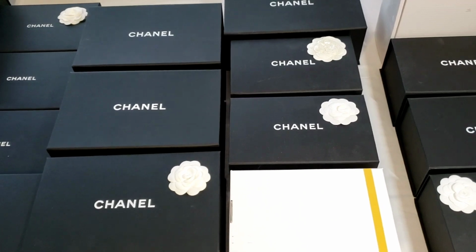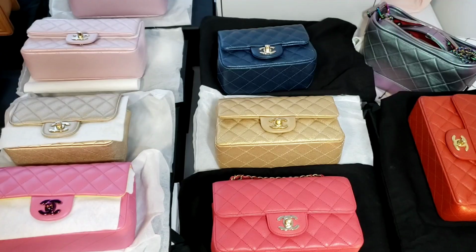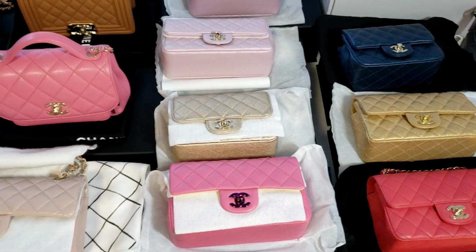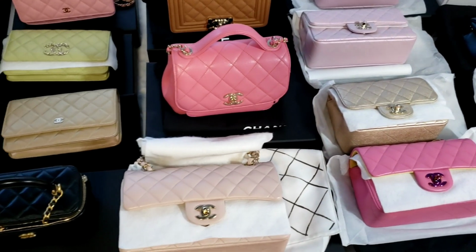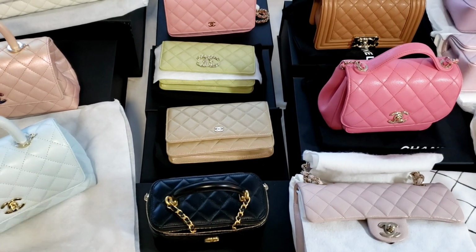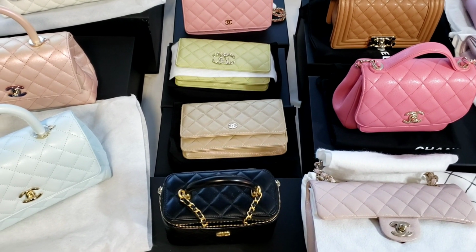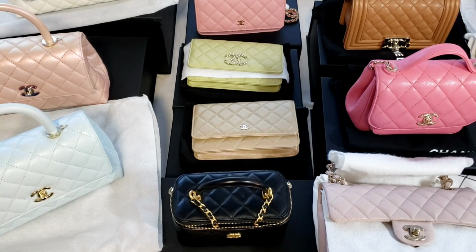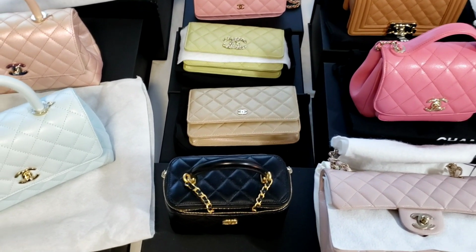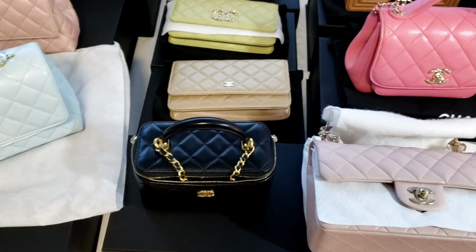And the next screen you're gonna see will actually showcase all the items. So I'm just gonna quickly move the camera to showcase what I purchased last year. There were 20 items, well, 20 handbags and wallet on chain I purchased last year for Chanel. And there is one particular cocoa handle that I decided to let go. So I'm left with 19 handbags and wallet on chain that I purchased back in 2021. So let's go through them fairly quickly. I'm just gonna put the camera over here.